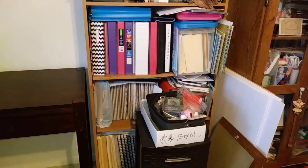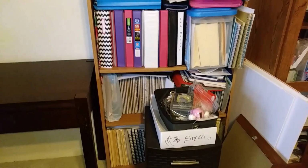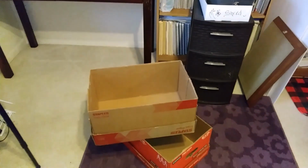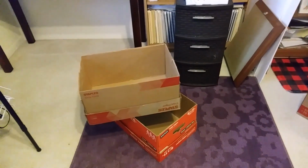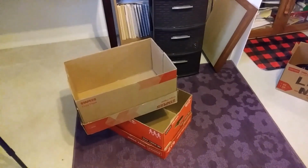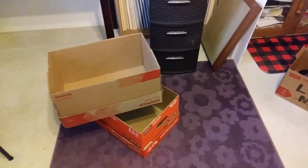Since I'm gonna be taking all of these binders and sketchbooks and things out of this shelf so that I can move it, I grabbed a couple of boxes. So I'm gonna put them into these boxes. That way, if I have to move them to get them out of the way, I can just slide them out of the way. And if I decide that I'm going to store them for any length of time, I can put a label on them and they'll already be in a box.